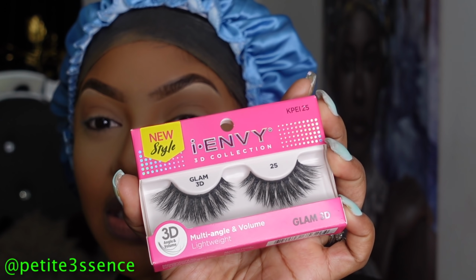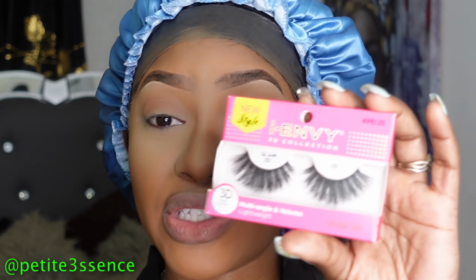Okay, so usually before I spray my face or anything else, I just go in with my eyelashes. So I'm going to try out this INV 3D collection, multi-angle and volume and lightweight lash. This is how it looks. It's number 25, it's over here. And these lashes, they're pretty lightweight.